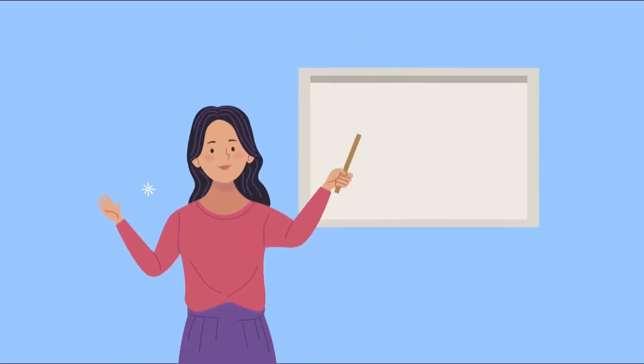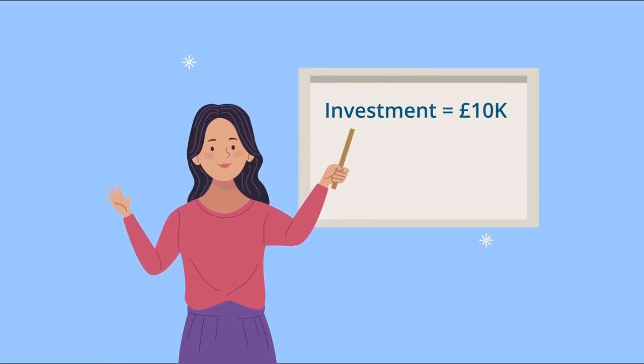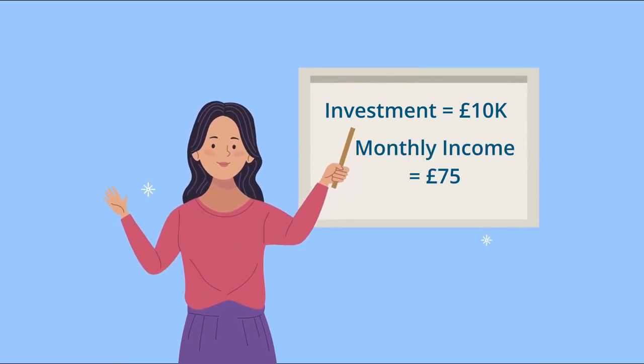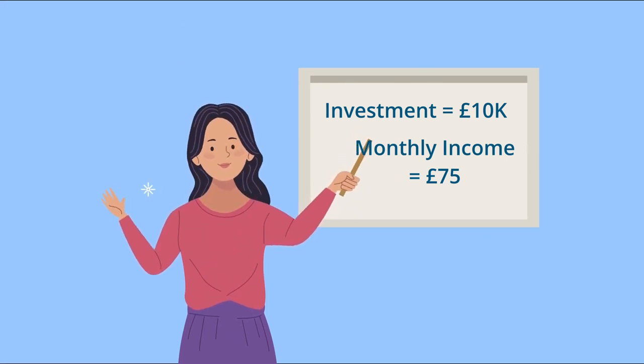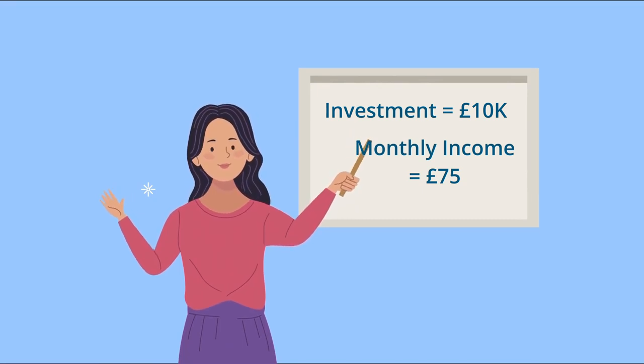But in terms of income, with £10,000 invested, this fund should roughly give you £75 per month or £890 per year. You can check out more information about this fund in terms of sector and geography by visiting their website or reading their fact sheets.